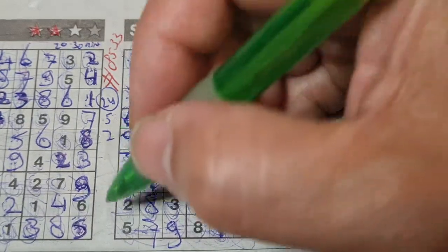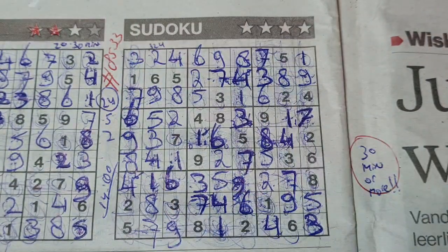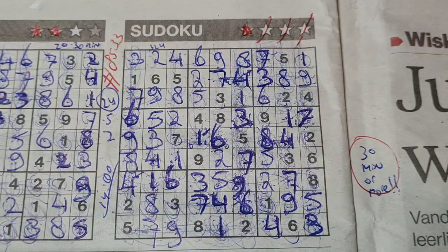Finish in 14 minutes, quicker than the previous Sudoku. Well, 4 stars, no. 3 stars, no. 2 stars, no. Let me give this a 1 star, and I'm well pleased with the time, and I like this one. Yes, I really do think so.